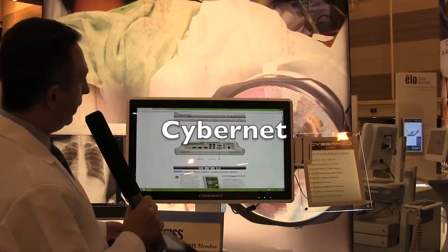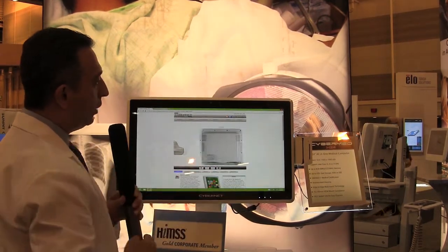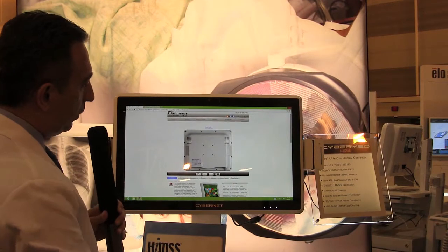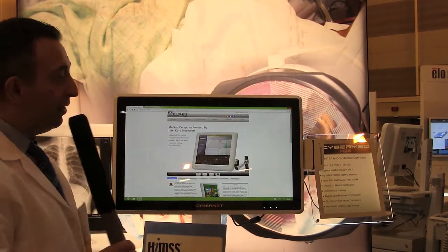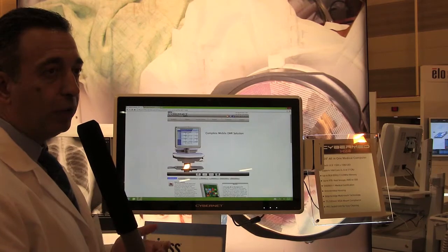This unit here is Cybermat's latest medical grade unit. It's called Cybermat H24. It's a 24-inch edge-to-edge glass multi-touch, ready for Windows 8. Also supports Windows 7. It uses Intel's latest Core i-Series CPUs, i7, i5, i3. It's fully customizable for medical applications. It can be used in OR, ER, nursing station, or even on a mobile cart.